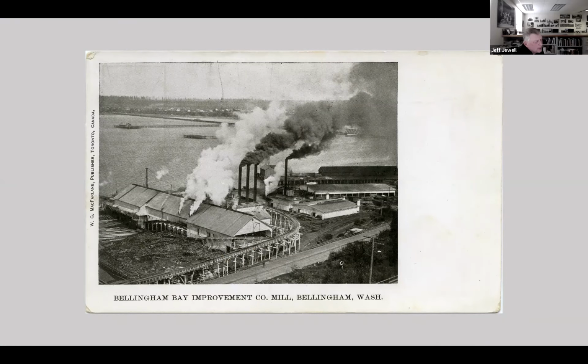Talk a little bit about postcards. Started becoming popular around 1900. Originally, postcards had what we all recognize as a picture on one side. This particular picture doesn't seem to be taking up the whole card. And there's a reason for that.